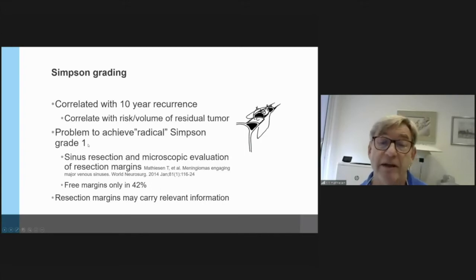And because we saw that there was a clear problem to achieve really radical Simpson grade 1 removal, in a later publication where we looked more into what we could achieve, we sent the resection margins from the dura and from the sinus for separate histological analysis. We found that when we thought we had done a Simpson grade 1 removal, there was still tumor behind in more than half of all patients. There were free margins only in 42%.